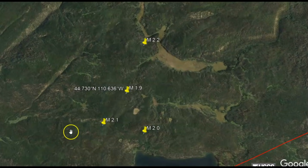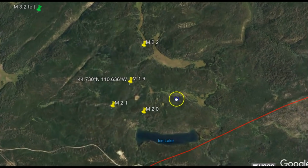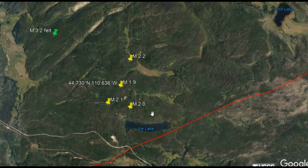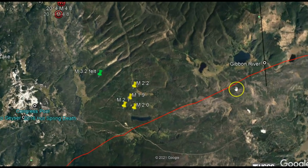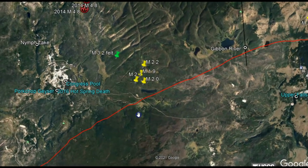Using Google Earth, here's the location of those earthquakes, and I'll bring it out. Here we have Ice Lake, and let's come out a little bit farther. We got the Gibbon River over here. This is the Norris Geyser Basin, one of them. Congress Pool, the area where one man fell into the hot springs back in 2016 and literally melted. They never were able to get any of his body.